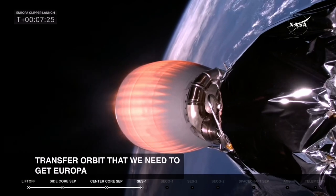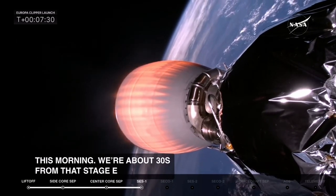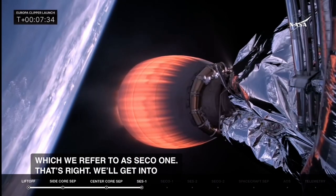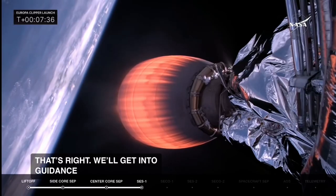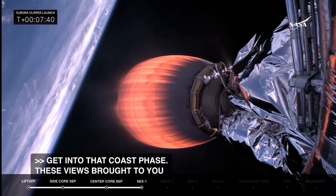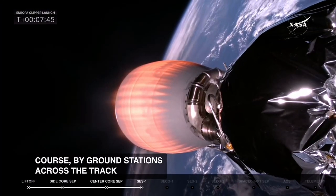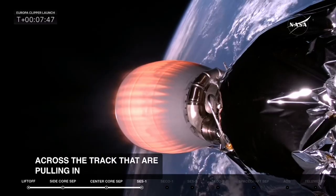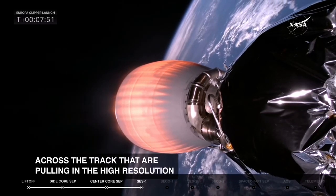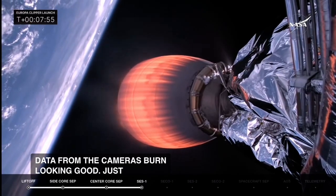We're about 30 seconds from that stage engine cutoff, which we refer to as SECO 1. That's right. We'll get into that. Guidance. Get into that coast phase. These views brought to you, of course, by ground stations across the track that are pulling in the high-resolution data from the cameras. Burn looking good, just a few seconds away from cutting off from that first burn.